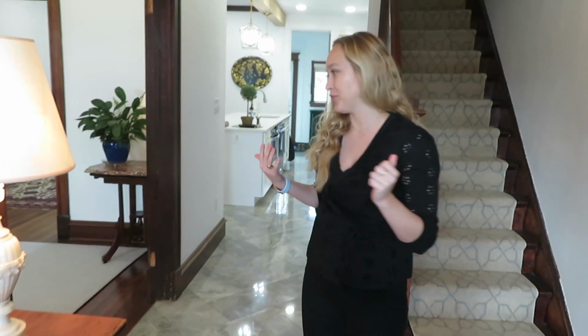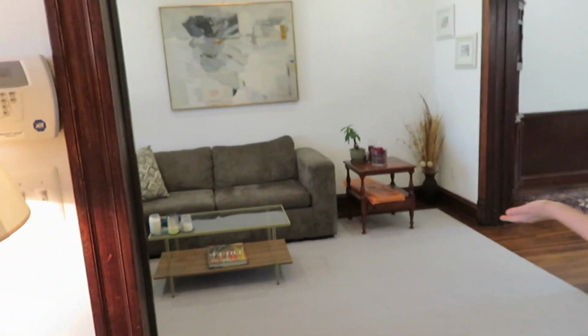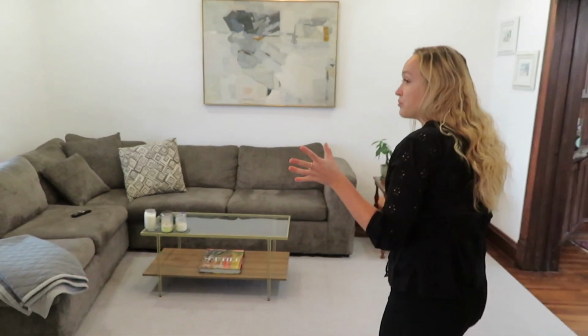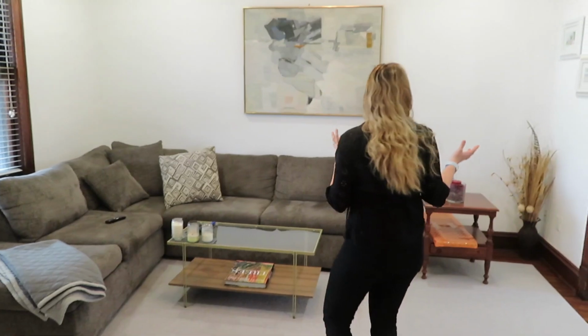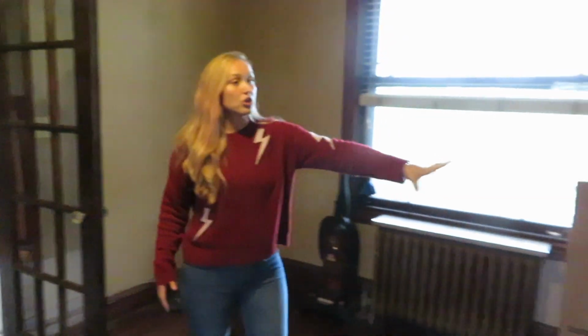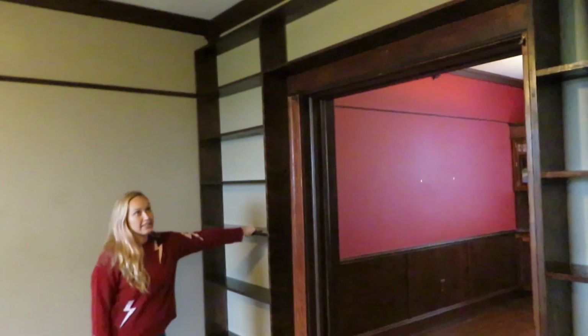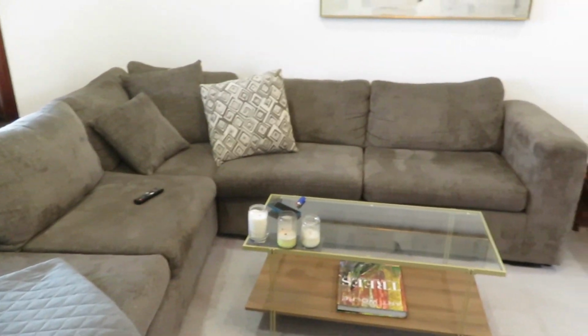So if you come through, the first room to your left is the living room. And this room, basically all we did on this room is paint it and then took out the bookshelves that were on this wall over here, and then redid the floors. So yeah, we have our couch. Some of this is my roommate's stuff. I do have a roommate, so this room is a little more of a hodgepodge.